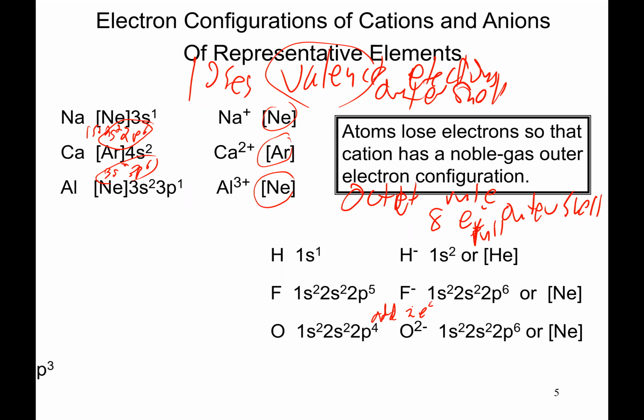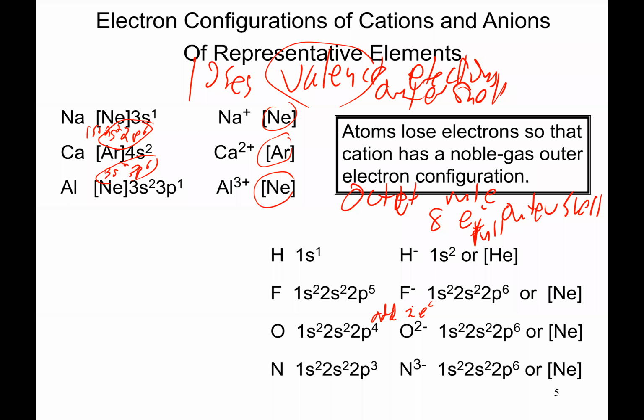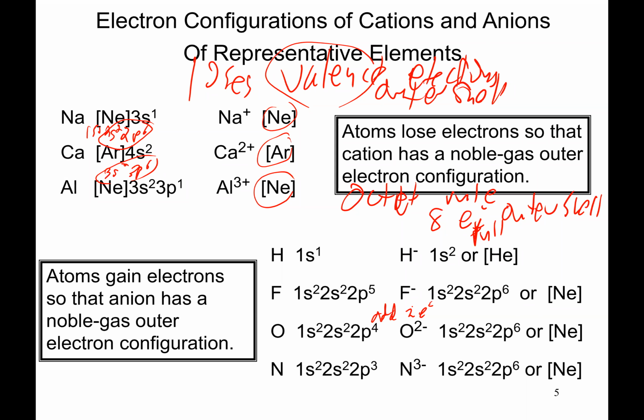Any questions? Okay, so nitrogen can be -3. Why? It gains 3 electrons and pretends to be neon also, okay? Atoms gain electrons to form the anion with a noble gas outer electron configuration. They're all trying to get that. And so it basically wants to have the ns2, np6, for a total of 8 electrons in the outer shell, okay?